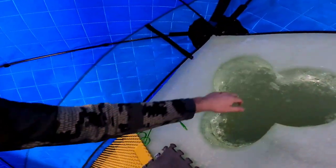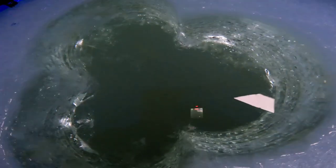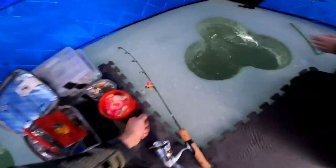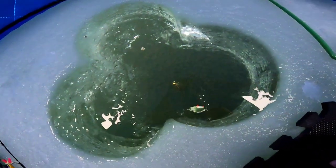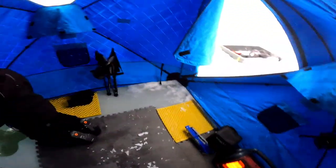All right, we're set up. It's always a production, getting everything going. You can see pretty good. Clean this hole out a little better, but should have no problem seeing what's going on. Matthew's already at it. Oh man, almost didn't even need the tent today.